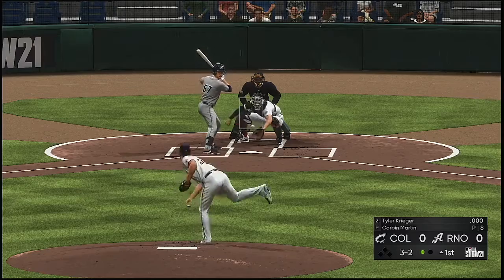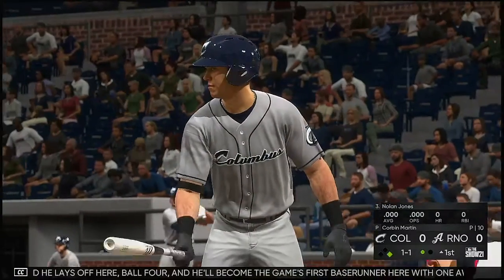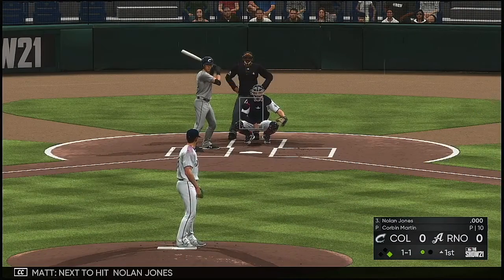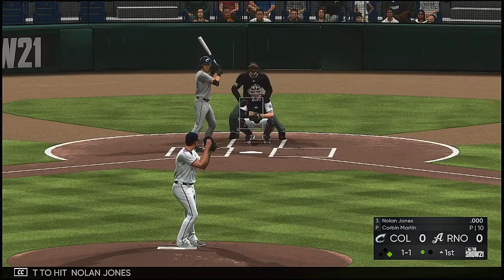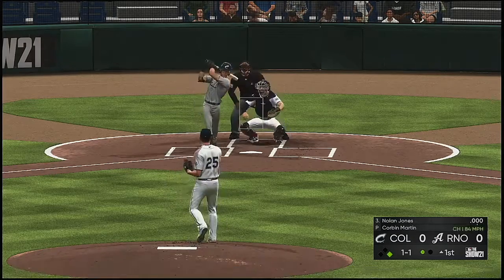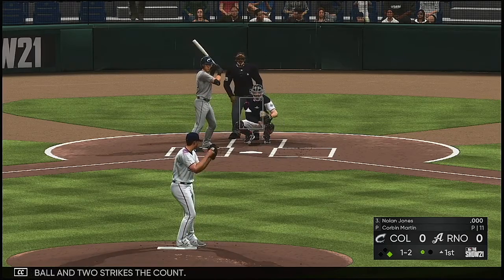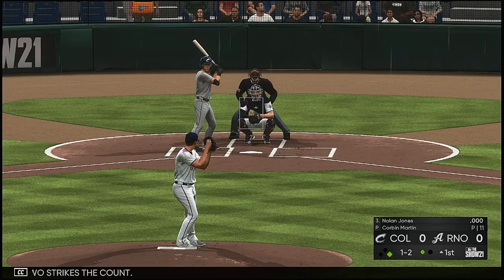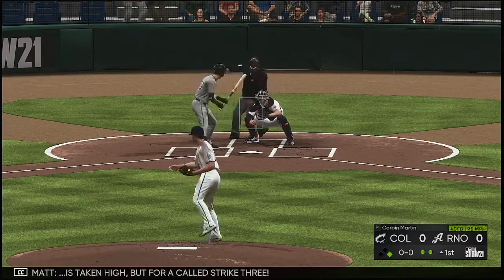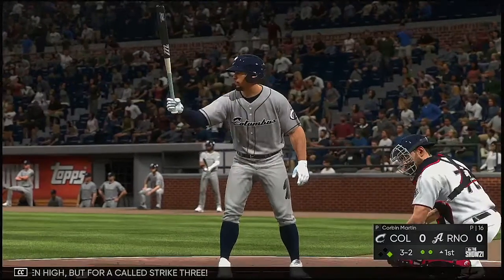The 3-2 pitch. And he lays off here, ball four, and he'll become the game's first base runner here with one away. Next to hit, Nolan Jones. One ball and two strikes to count. Here comes the 1-2. He's taken high, but for a called strike three.